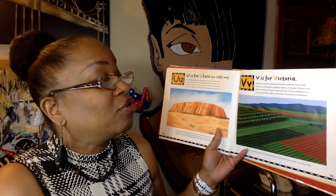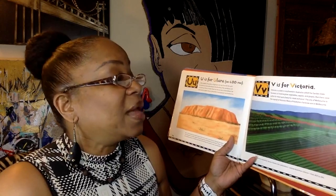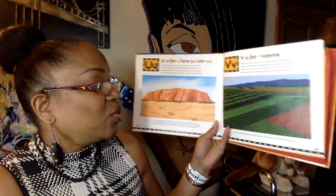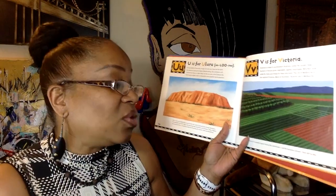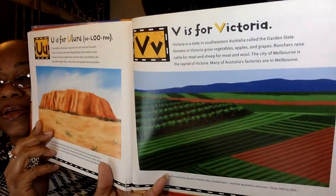Farmers in Victoria grow vegetables, apples, and grapes. Ranchers raise cattle for meat and sheep for meat and wool. The city of Melbourne is the capital of Victoria. Many of Australia's factories are in Melbourne. Victoria is named for Queen Victoria. She ruled Britain and the Australian colonies from 1837 to 1901. V is for Victoria.